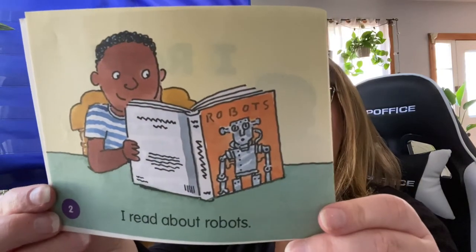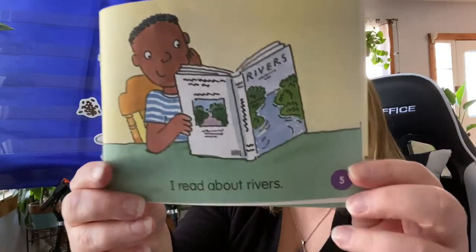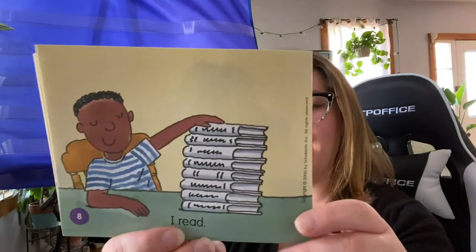I can read. I can read about robots. I can read about rocks. What else can he read about? I can read about roads. I can read about rivers. I can read about rockets. I can read about rabbits. I can read. Wow, what can you read about? Can't wait to hear it, friends.